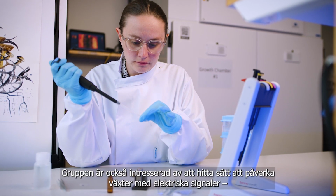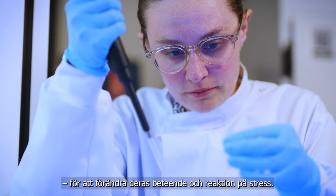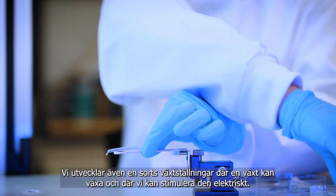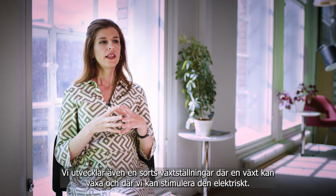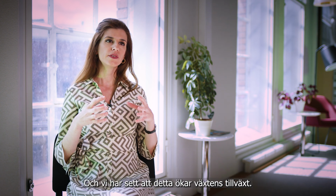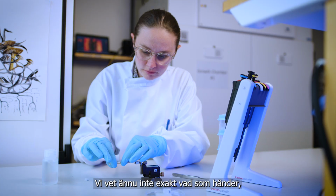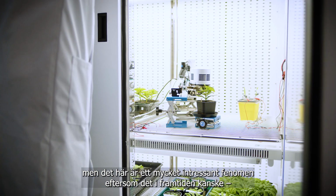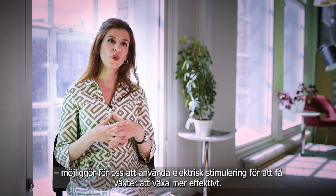The group is also interested in finding ways to influence the plant with electrical signals in order to change its behavior and its reaction to stress. So we are also developing some growth scaffolds where the plants can grow, that we can apply electrical stimulus to the plant, and we have seen that this enhances the growth of the plant. We don't know exactly what is happening yet, but this is a very interesting phenomenon because maybe in the future it would allow us to use electrical stimulation to make the plants grow more efficiently.